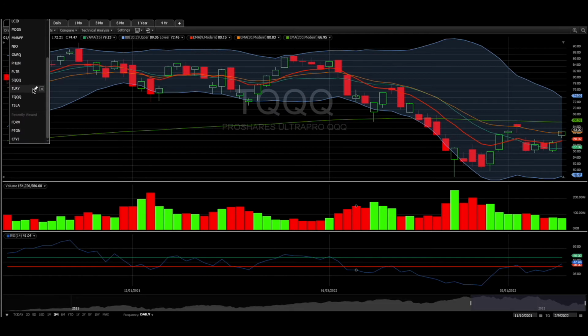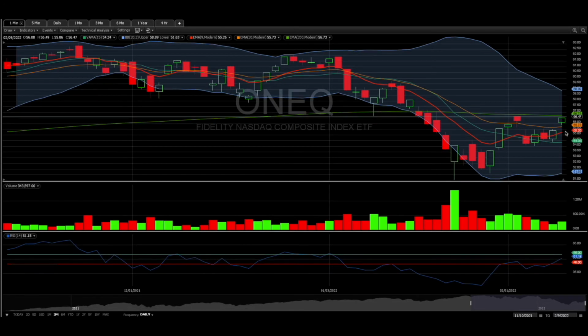And when you switch over to ONEQ, which is the single version that you can hold long term, you can see that it's only like a point above, because it's 3 times the leverage. So it's definitely something to be looking into. I would definitely just be careful trading this. And if you're going to buy, I would definitely follow a stop loss unless it's going to be holding that level and trade above the 200 EMA.